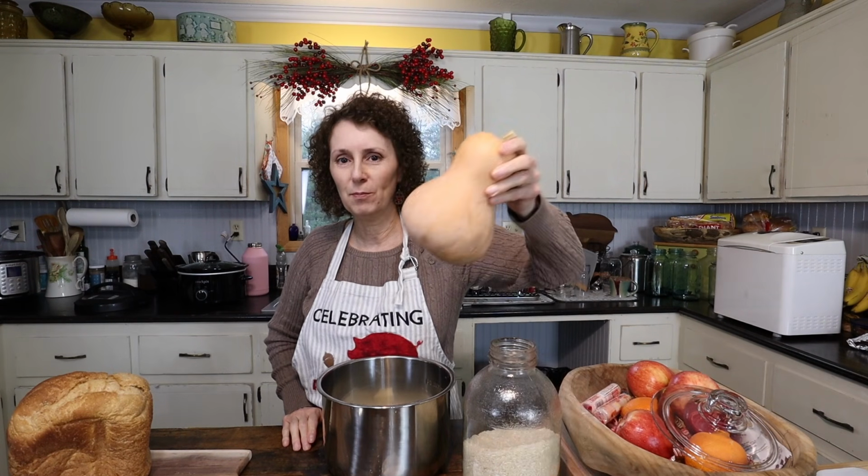I think I've got pretty much everything ready except the rice. I've backed out. I've got my butternut squash here, but I'm tired and I'm just not even going to make it. We'll have plenty without it. We've got the green beans, we've got the meat, and we've got the rice, got the bread, and of course we'll have some delicious cake for dessert.